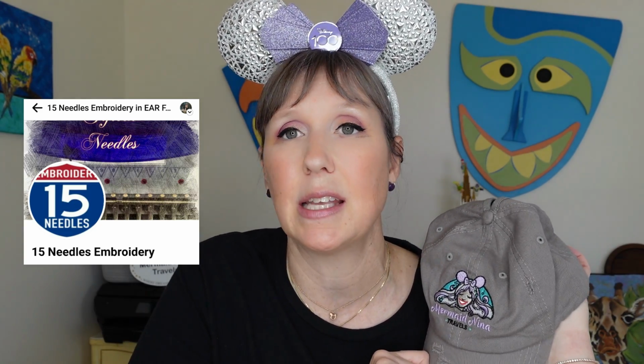Oh, don't do it, guys. Also, consider things like hats. This is my Mermaid Nina Travels hat. Absolutely love it. I am not a hat person, absolutely hate hats actually. But when it's rainy and also hot, I will wear this. My ponytail actually goes through the back here, and I can just slip it on and it will protect my face a little bit.